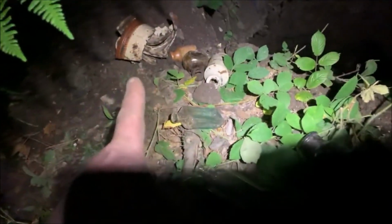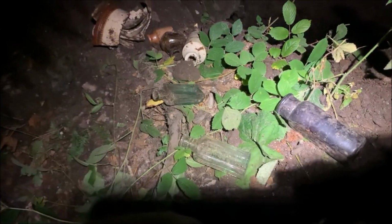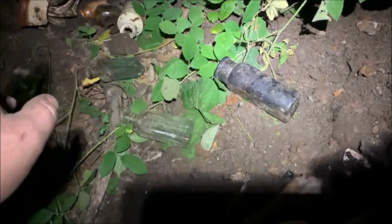And that looks like a broken butter crock there. I dare say that Andy's took that many parts of it that he's going to try and glue it back together. Hopefully he gets all the parts, because I've seen bits of this and I don't want to touch it just now because he's down the hole and I don't know what part he's going into. So I'll leave it and I'll show you it right at the end of the video.